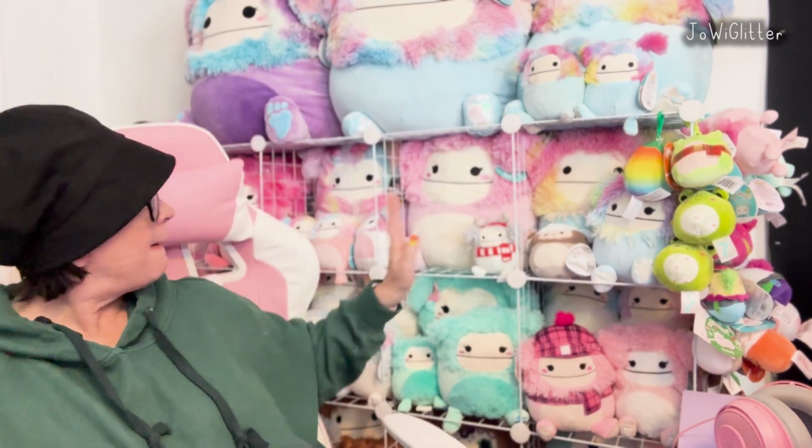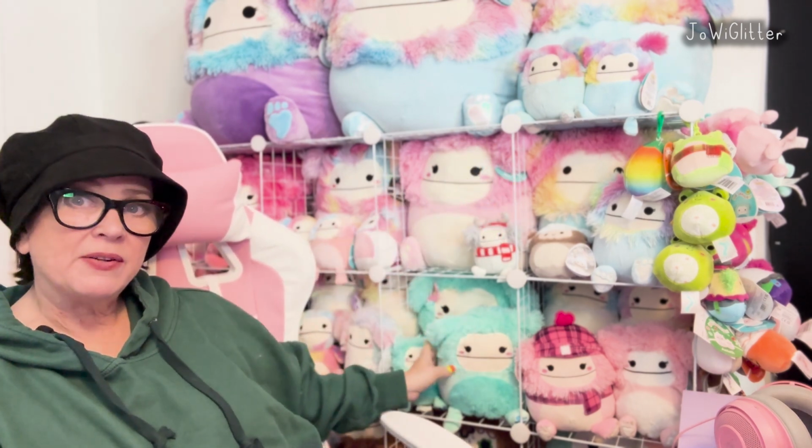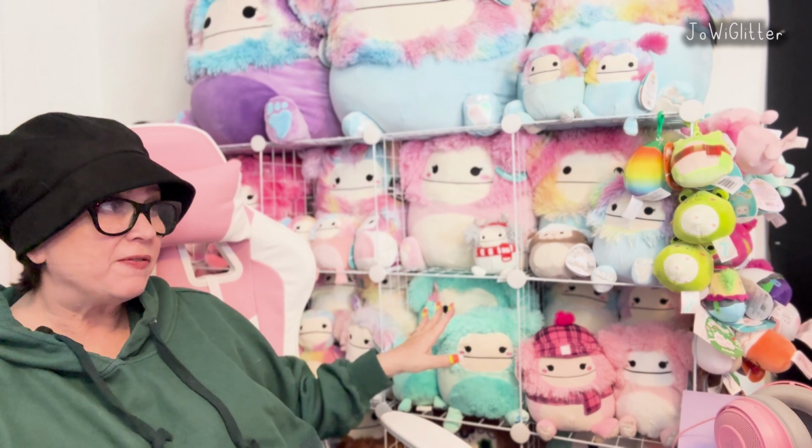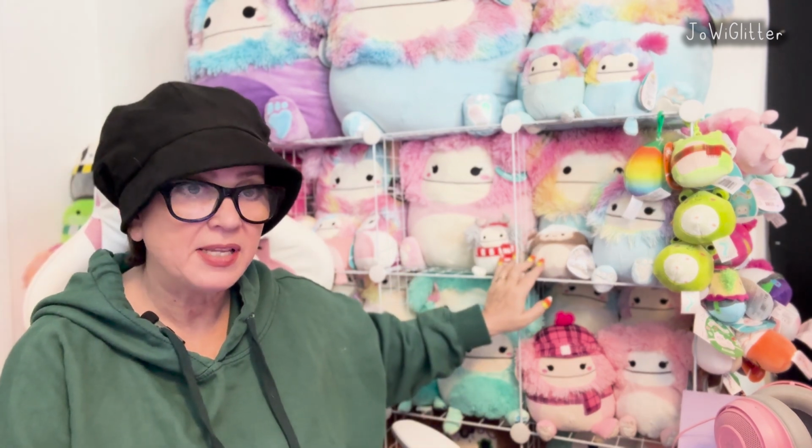So right now I am sitting at my desk. I have my cute little gaming chair. I keep most of my Bigfoot and Yeti Squishmallows right behind me. I'll show you a better view of this in just a few minutes. The only Bigfoots and Yetis that I don't have here are the ones that are too big to fit in this area. So they are actually over there, and I will show you those in a little bit.